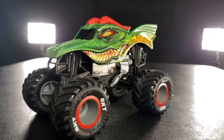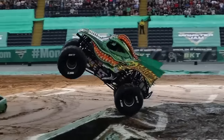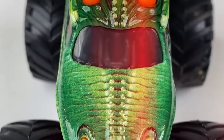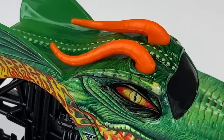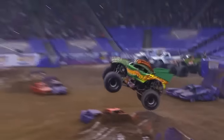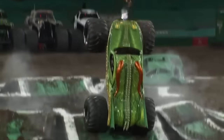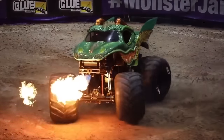Monster Jam gets medieval when Dragon claws its way onto the track. Yeah, that's a dragon on really big wheels. With spikes sticking through its scaly skin, long horns curling over its head, and fins ready to cut through air. There's no doubt this fire beast will scorch the competition. Literally. Dragon really breathes fire. Check out the flame shooting out of its nose.